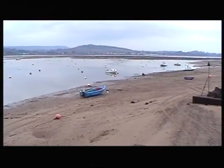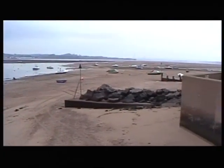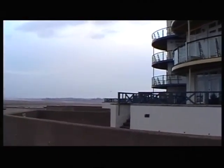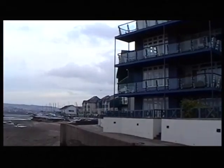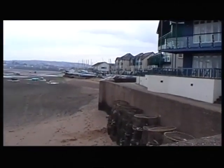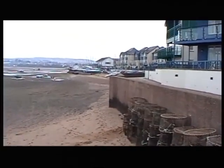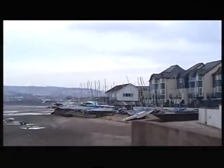The River Exe estuary and the beach of Shelley Beach, not to be confused with the main beach on Queen's Drive, is also nice to explore. On Shelley Beach you will find the River Exe Exmouth Sailing Club.